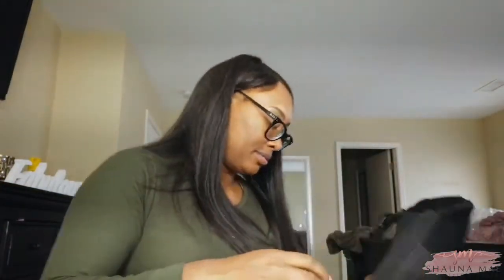Oh, where's my back pillow? This does feel good. With the back pillow and then the butt pillow, it does feel good. Oh, I like this. This feels good. Okay.